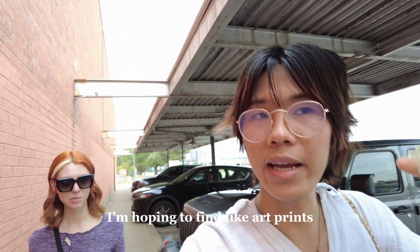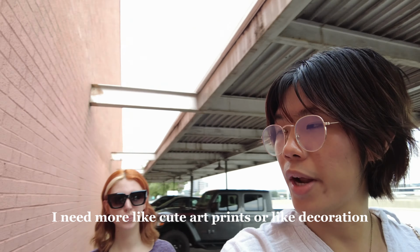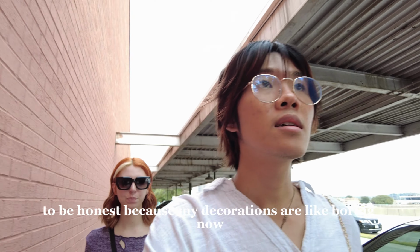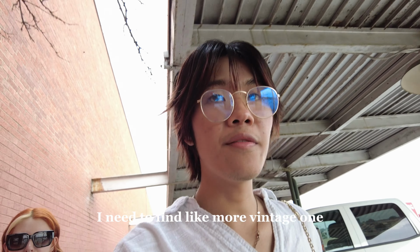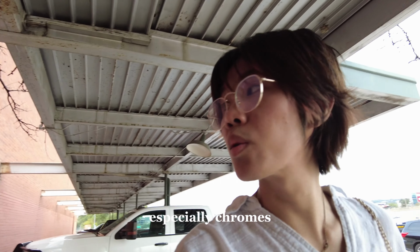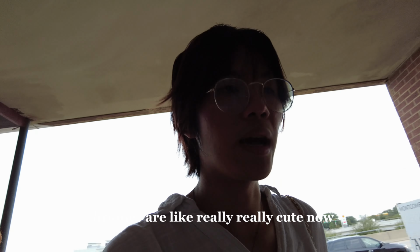I'm hoping to find like art prints. I need more cute art prints or decoration, to be honest, because my decorations are like boring now. I need to find more vintage ones, especially chromes. Chromes are really, really cute now.